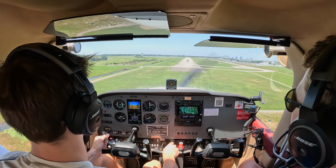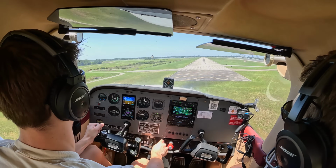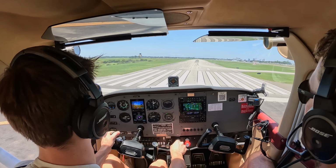Traffic in sight, 5 Papa Sierra. 5 Papa Sierra, follow that traffic, runway 25, cleared to land number 2. Following traffic, runway 25, cleared to land number 2, 5 Papa Sierra.